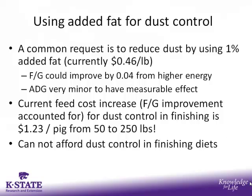Dust control. This is one thing that's really gone by the wayside, but you're getting the bias of Joel DeRouchey, I'm still shocked at how much dust control is used in our industry by different producers. I'll be the first to admit there is nothing worse than walking a barn full of dust. And if we put in 1% added fat, we knock that dust down highly, without question. But with 1% fat, we would get a slight improvement in feed efficiency. And even if we account for that over the entire finishing period, at least with the economics and the way we value fat at K-State, it would still cost me over $1 a pig for dust control.